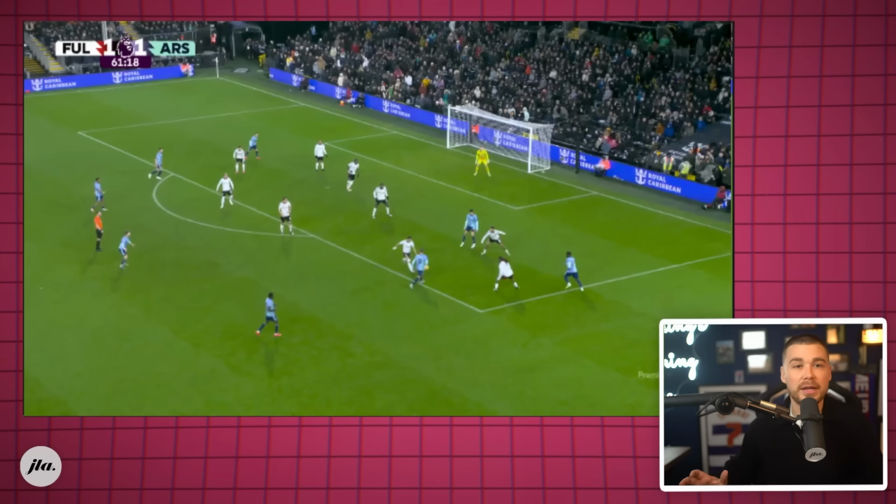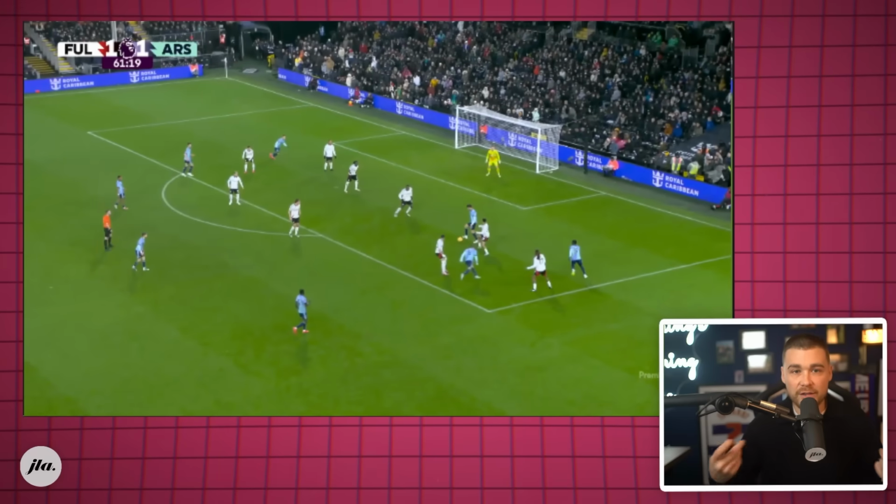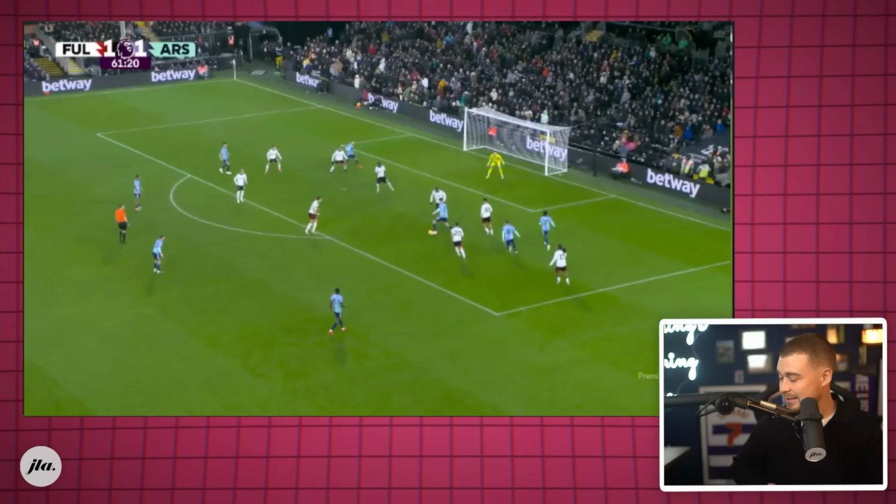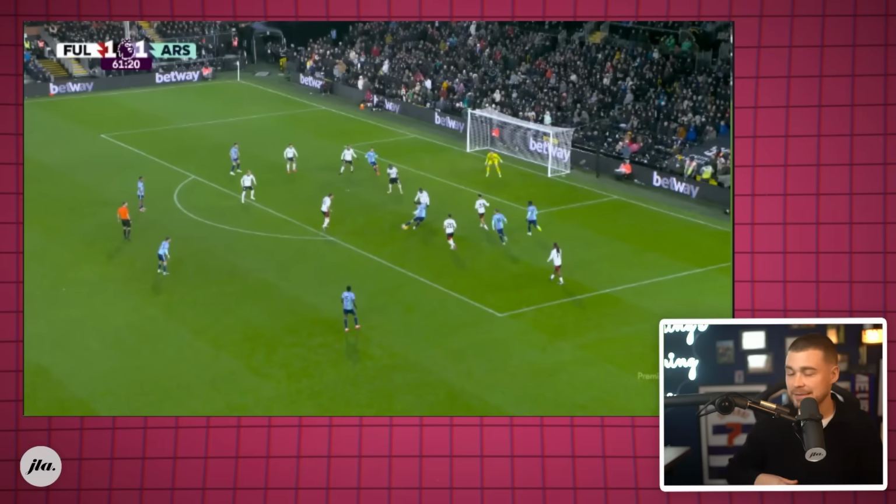The biggest problem here for me is Havertz's body shape. When the pass was played, he has to take a touch and then turn to be facing the goal. And all that first touch does is set him up to take another touch. And we move it on. He has to take another touch. And the ball is then way too close to his body for him to shoot, instead of being able to roll it and play it and touch, shoot. Something that Harry Kane absolutely perfected. And then by the time that he actually gets his shot away, it's too late.